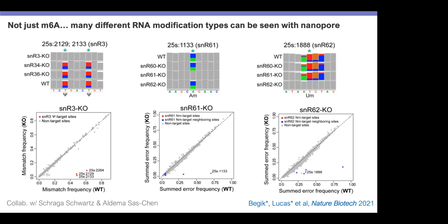In the case of SNR61, it's one. And then these positions here are actually the neighboring positions, as I was saying, the five-mer that sometimes also affects the signal. And the same here, the positions in blue are the five-mer. So this here is more spread because, as you can see, the signal is actually spread around the position, right?